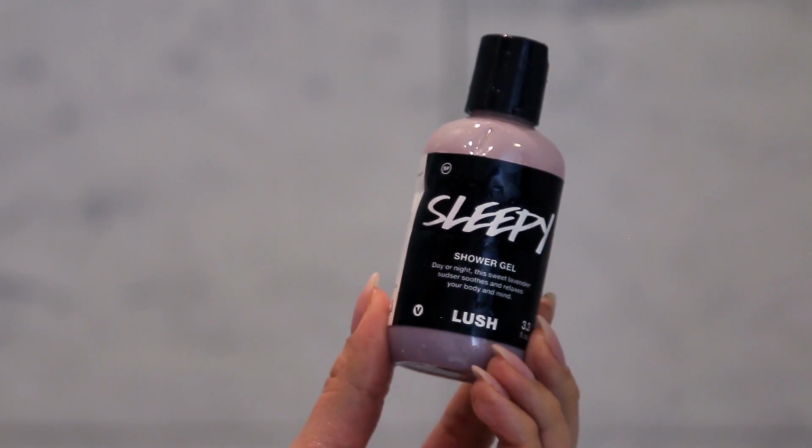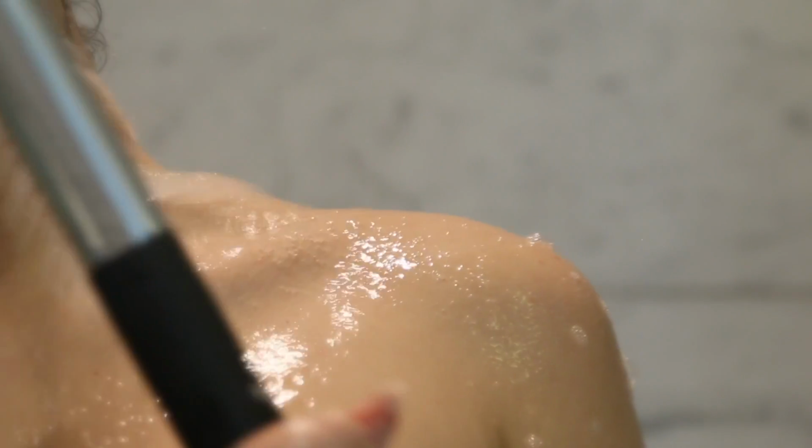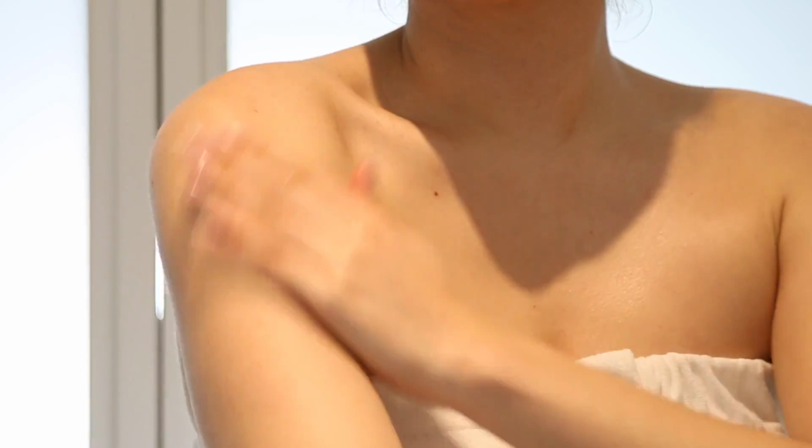Now everything is complete. The mask is ready to come off. I'm going to get in the shower and use a really relaxing shower gel. This is Sleepy from Lush and it smells divine. This will help me relax and sleep throughout the night. I love that this has a matching lotion, so I'm going to use this on my body, and then we're going to continue with skincare.